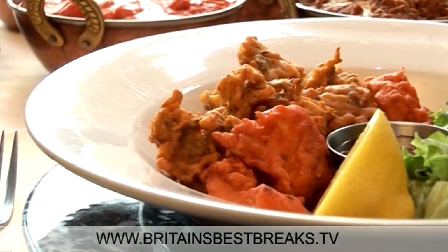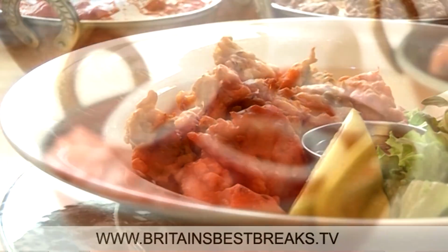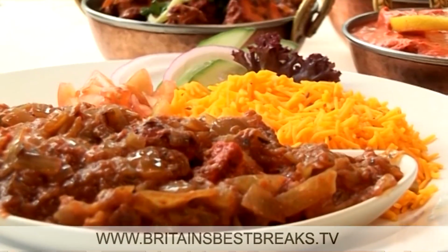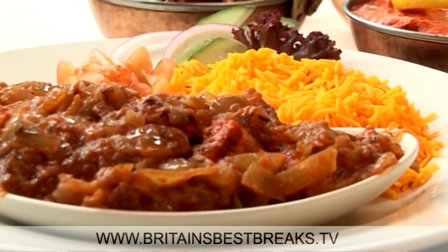A speciality food cooked in the dum-pukht style, which originated in Uzbekistan. Marinated, slow-cooked dishes, each with their own sauce. Menus range from buffet to banquet, and there's ample parking, all within a short distance from the centre of Glasgow.